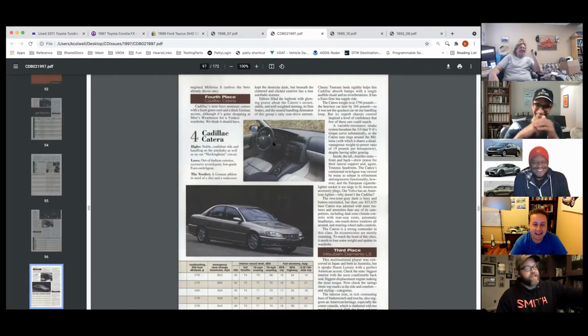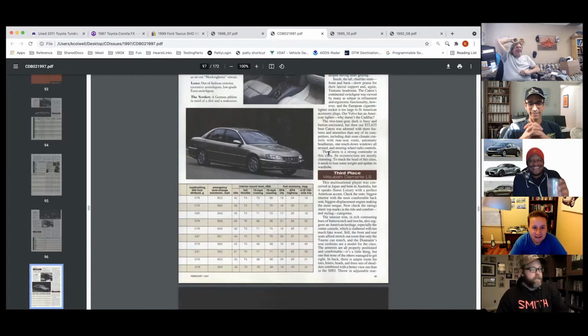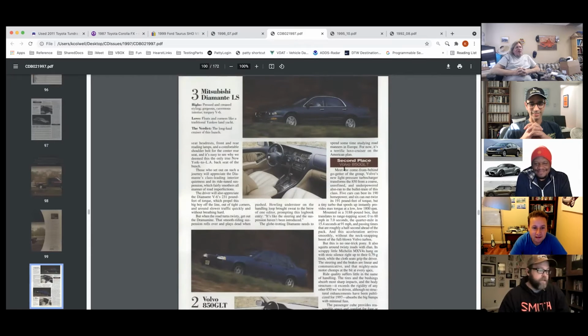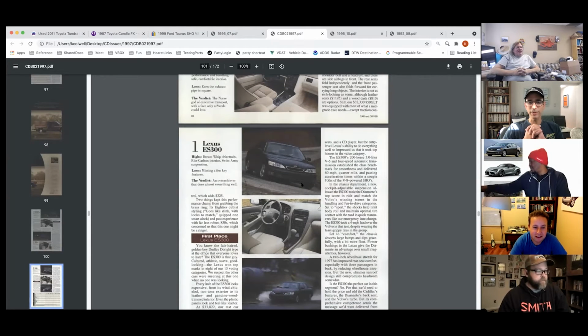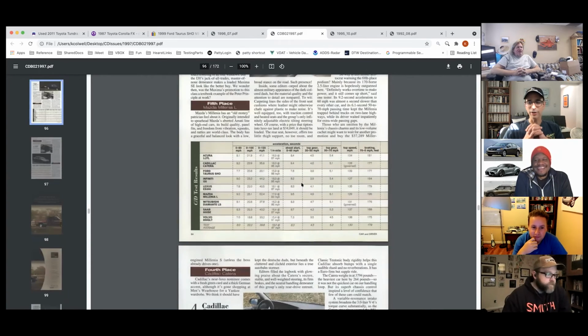Anyway, and then I saw the Cadillac wasn't in front. I was like, okay, wait. So the Catera didn't beat the Cadillac. It didn't beat the Mitsubishi Diamante, which I don't know how that ended up that high. But it was the Lexus, the Lexus ES300. Who wrote this? I guarantee it's Bedard. No, it's Frank. Oh, 100% this is Bedard. No, it was Frank Marcus. Oh, it's Frank.